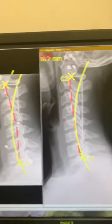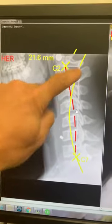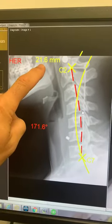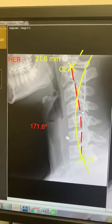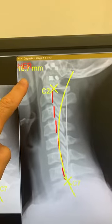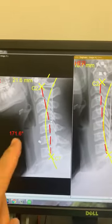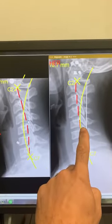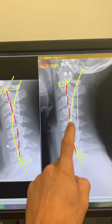So if you go back to this first image that we see here, you notice that these lines intersect like this. And at the top, she was 22 millimeters forward from where she should be, which is roughly less than an inch. And if you come over to here, that decreased to about 19. Those numbers aren't very significant when looked at side by side, but the one thing you notice is that these lines no longer intersect.